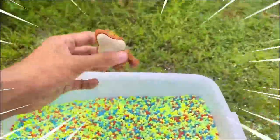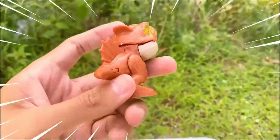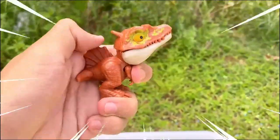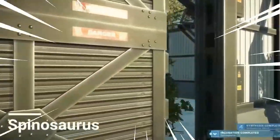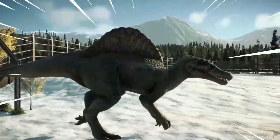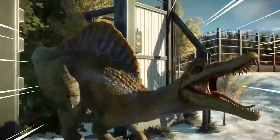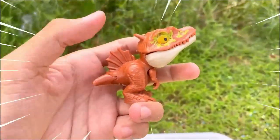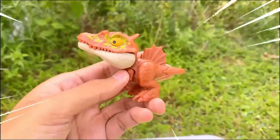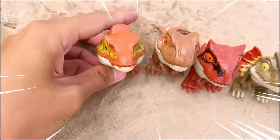Wow, it's so amazing! This is Spinosaurus, a colossal carnivorous dinosaur that lived during the Cretaceous period, approximately 112 to 93 million years ago. Known for its iconic sail-like structure on its back, this dinosaur was one of the largest known carnivores to have ever existed. With its distinctive sail, which was composed of elongated spines, Spinosaurus is believed to have used it for various purposes, including thermoregulation, display, or even intimidation. It had a long snout filled with sharp teeth and powerful jaws.